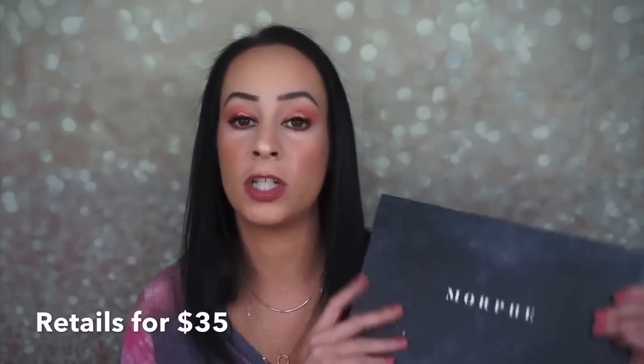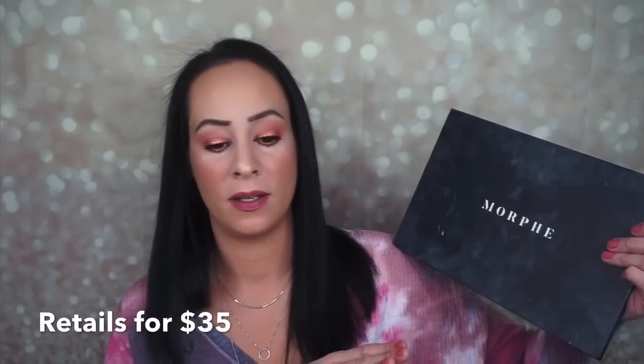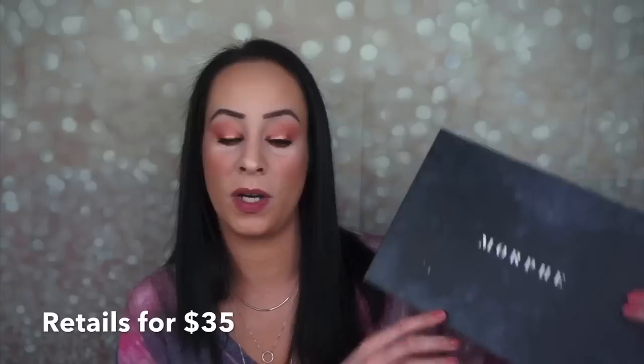All right, guys, so the last eyeshadow palette that I want to show you is the Morphe 39A palette. I absolutely love this palette. I go for this palette almost every day. If I had to choose one palette to use for the rest of my life, it would probably be this one. The only thing this is missing is a shadow to put down as a base, because I do use a white or a cream shade as a base every single time I do an eye look. That's what this is missing, but other than that, it's not missing anything.